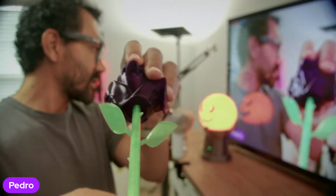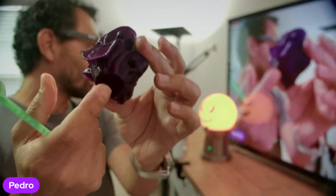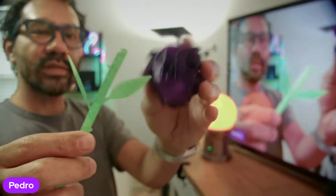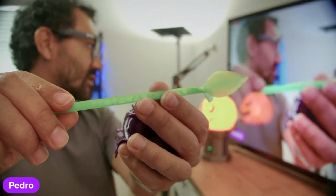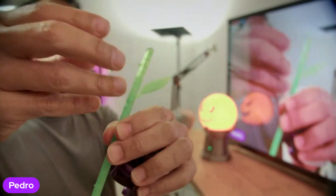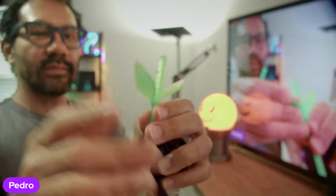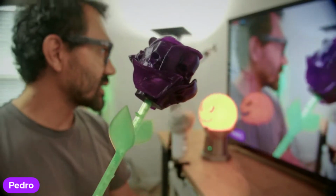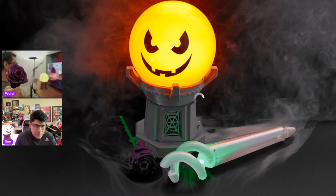So the stem prints separately, and it just pops in like so. Maybe you could put an LED in the center to have it glow, and have the wire pass through at the bottom. The stem prints flat, so it has these 45-degree little thorns on there, and then the leaves pop in and out, and these print flat. Nice job on the tolerance. It all fits really good, having those press fit together. Very cool.